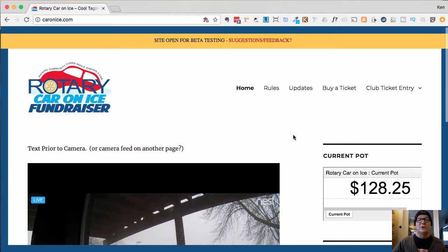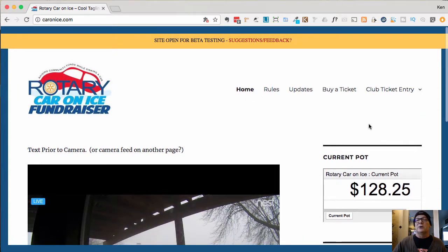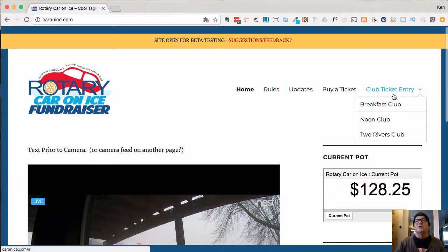So feel free to browse around the website, but really quickly I'm going to show you how to enter some tickets. For the purposes of this demonstration, we're going to concentrate on the Breakfast Club. For right now I've created temporary passwords. We will replace them with actual passwords after we're done with beta testing. Once all the testing's done, we'll give you real passwords that you can use to enter your tickets.